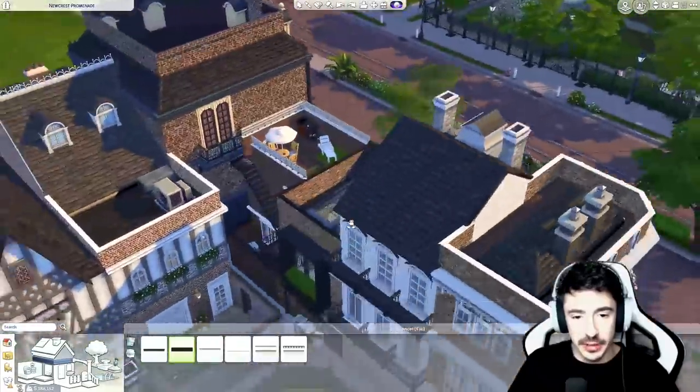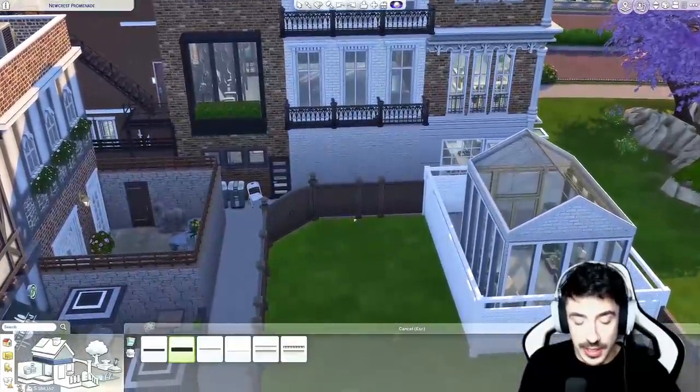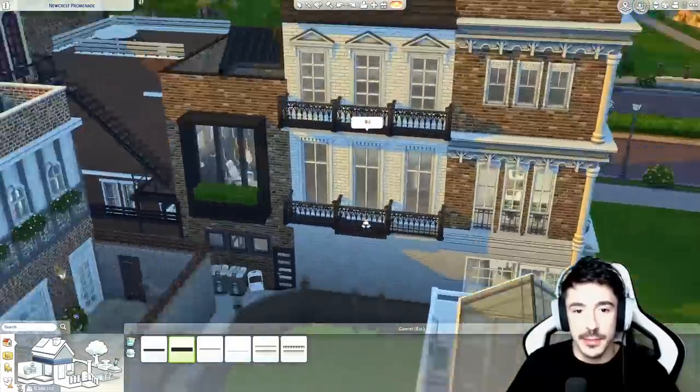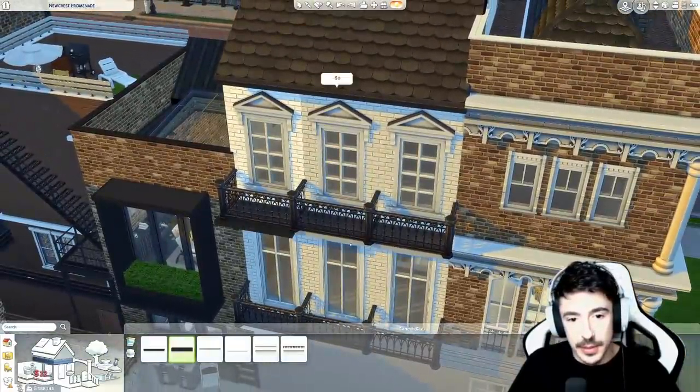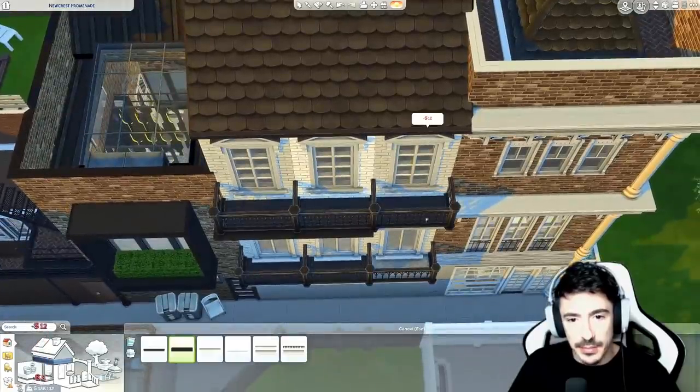Get that jutting exterior trim. We're going to change the lighting around here as well, just so it's prettier. There we go. We're going to be dropping all over the show as well, because this lot is at multi-heights everywhere.